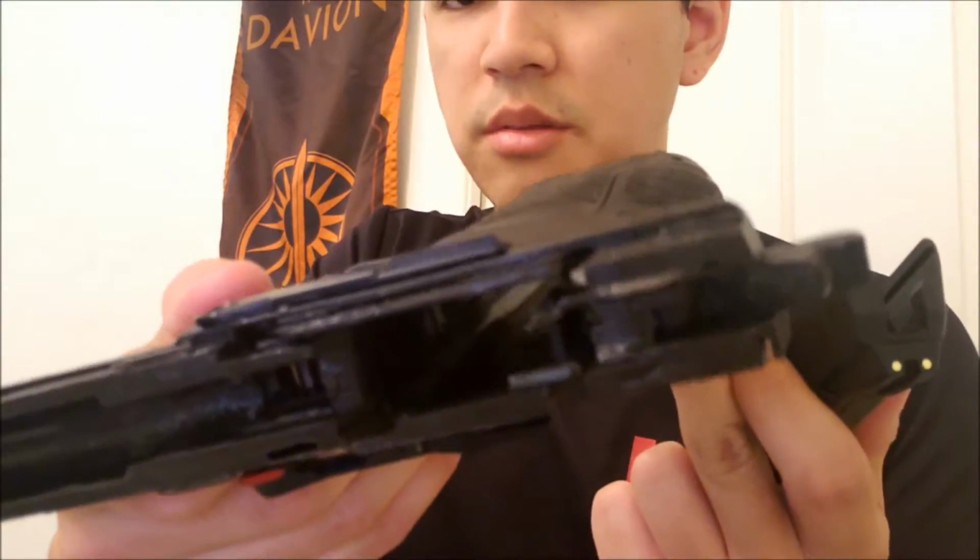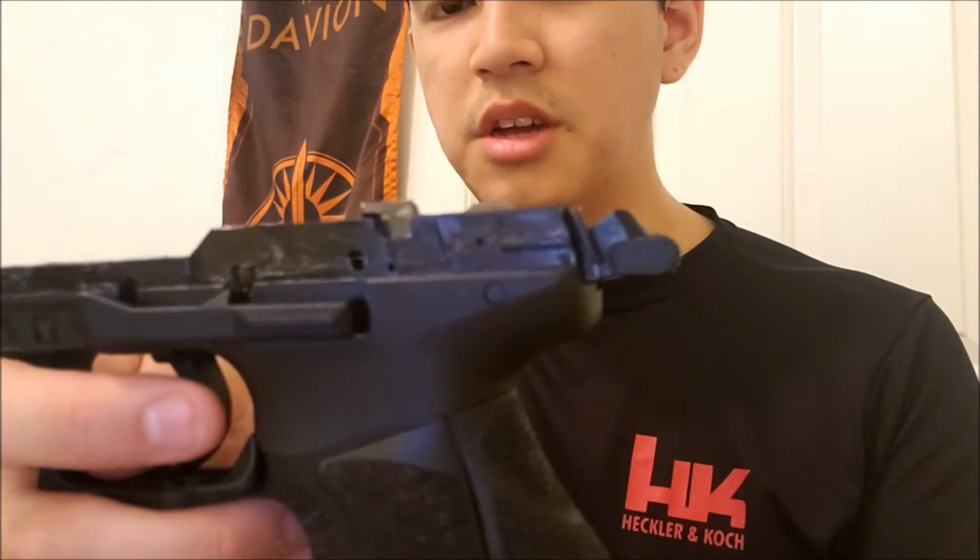But as you can see in here, the polymer frame is actually kind of sparse. There's not really a whole lot in it. The rail sections are itty bitty teeny tiny, just like a USP. There's barely any material there, but somehow this thing runs like a freaking tank and nothing stops it, which is pretty awesome.